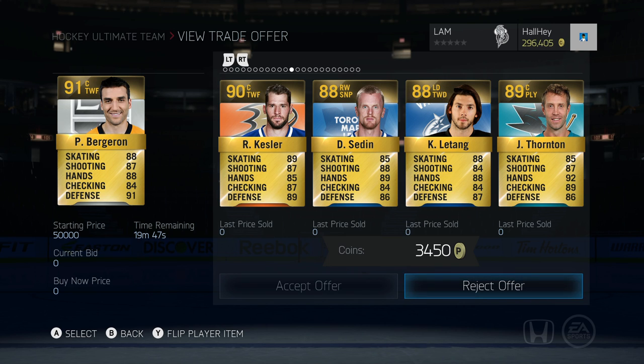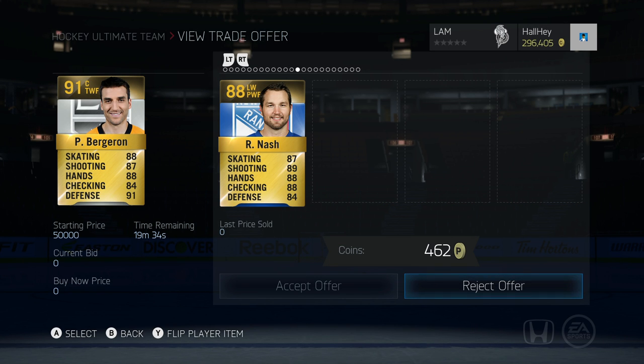Next up, Ryan Kesler. He's worth about 22. Chris Letang worth about 13, so you're getting about 35. With the pucks, maybe 40-something with Daniel Sedin. Too many players. I'm going to reject that deal. I'll delay it for now, but I don't think I will be taking that offer.